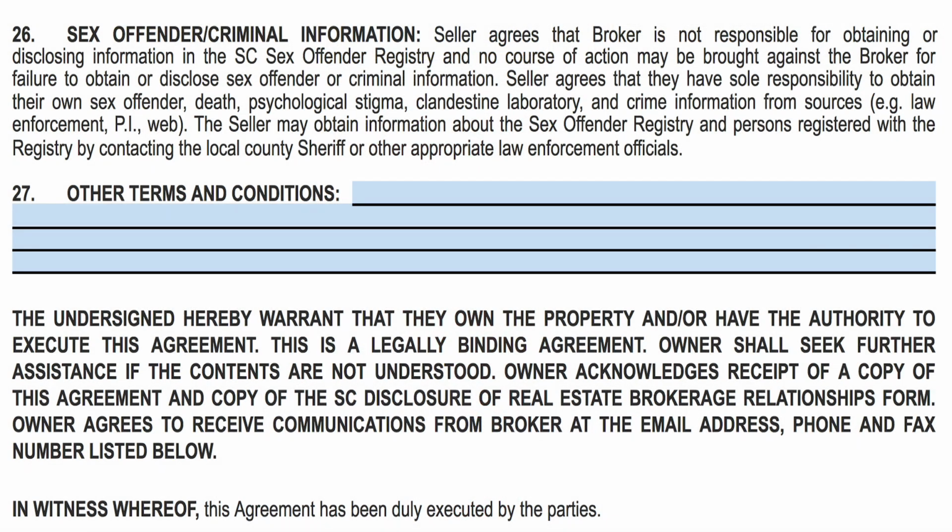On the rest of page 5, you see this large bolded paragraph that simply says, the undersigned hereby warrant that they own the property and/or they have the authority to execute this agreement. This is a legally binding agreement. Owner shall seek further assistance if the contents are not understood. Owner acknowledges receipt of a copy of this agreement, and a copy of the South Carolina Disclosure of Real Estate Brokerage Relationships form, again reiterating what's on page 1.